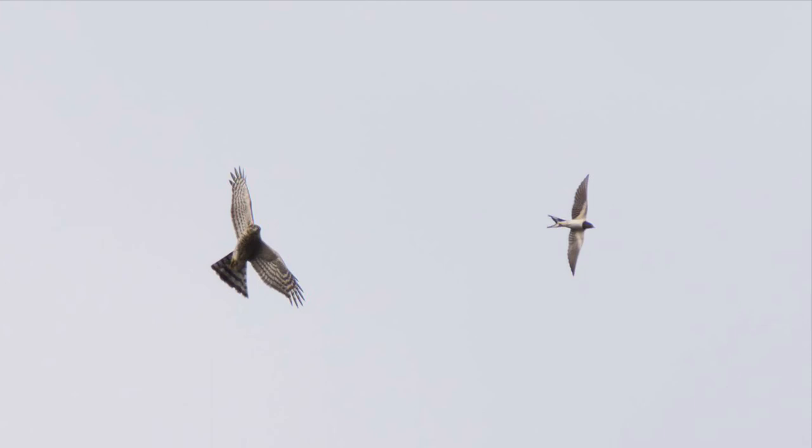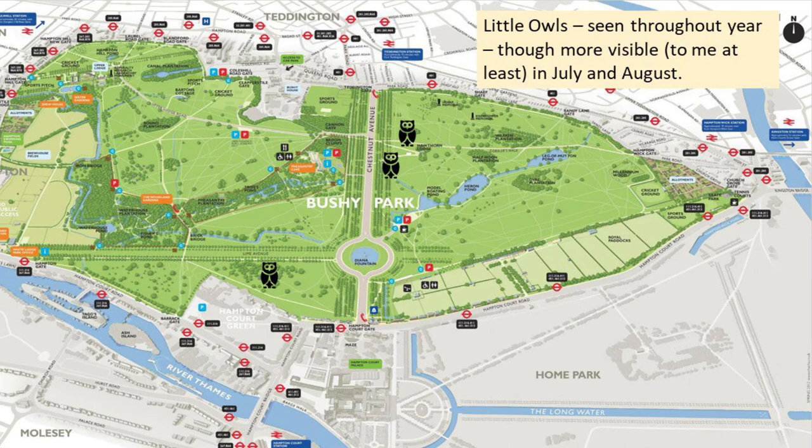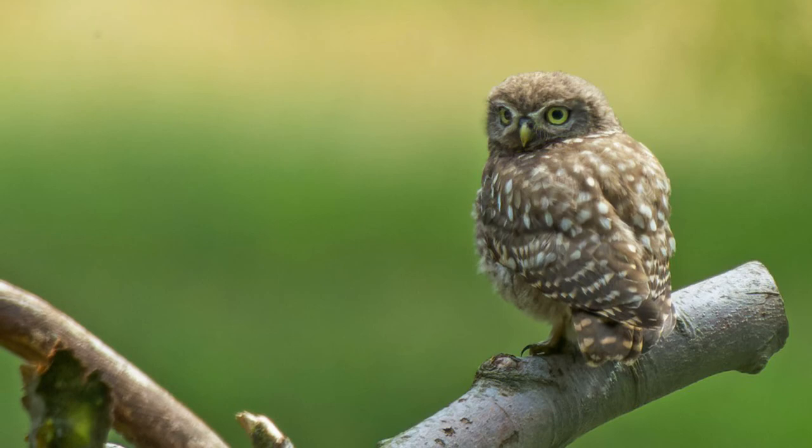So you see little owls all the time in the park and at dusk. But I tend to find in July and August I see quite a lot of them. Maybe it was because I was spending more time in woodland areas because we were looking at the young cuckoos. But anyway, that's when I saw them in the middle of the day. So they don't just come out at night. You see them in the middle of the day as well, July and August. Maybe partly because they're feeding young as well.